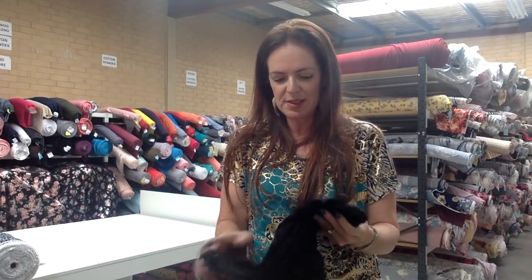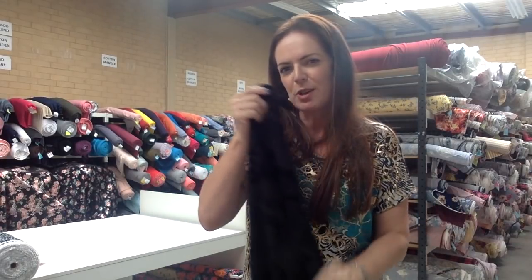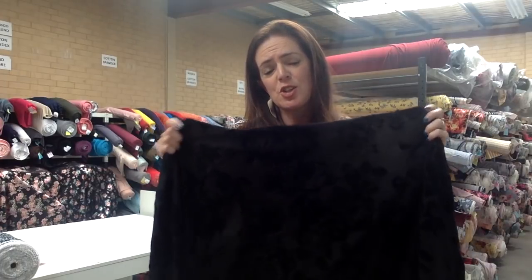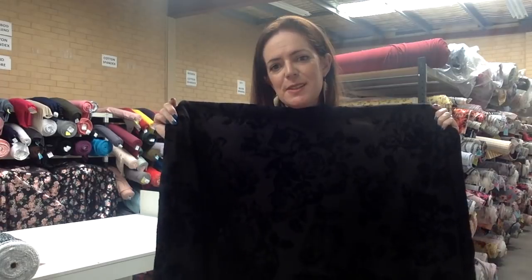Let's see. It's not the time of the year I would normally release this fabric. It's got a bit of velvet on it, and velvet to me feels winter. But you all love it so much, and I don't want to just hold on to it for the whole summer, so I'm putting it up now. This is Divalicious. This one has sold out very, very quickly every other time we've had it.